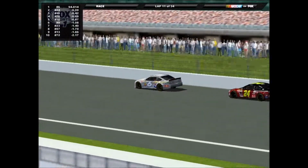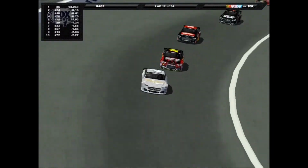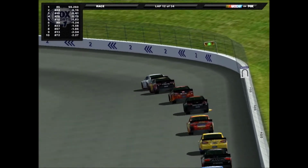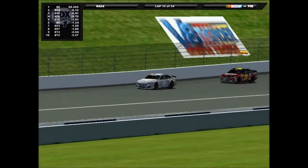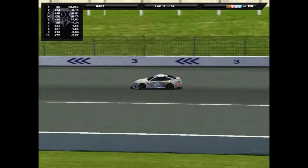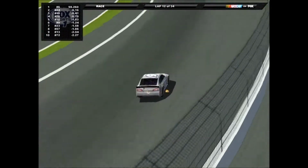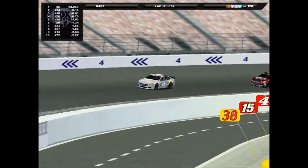The number 6 Sailor Moon Mercedes of Nathan Hudson still leads this race. Hudson got a win earlier this season in, I believe it was the Coca-Cola 600, where Nathan Hudson got his first victory. So a second victory for Hudson would guarantee his spot in the chase. 24 car has kind of backed off a little bit from the back bumper. I guess he's got to go into fuel strategy mode, maybe.